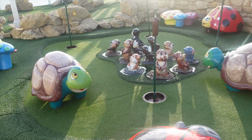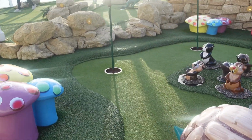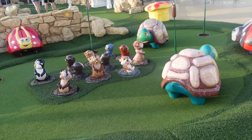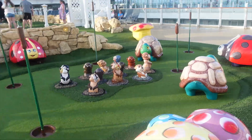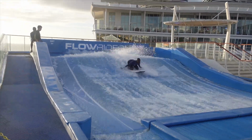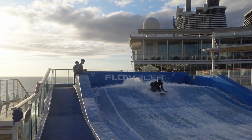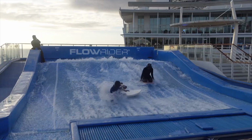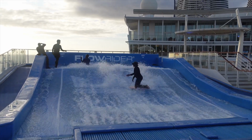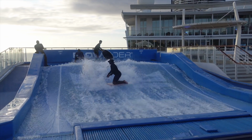Cute little area here to practice their putting. A little putting green. So cute! There you go. Makes it look easy.